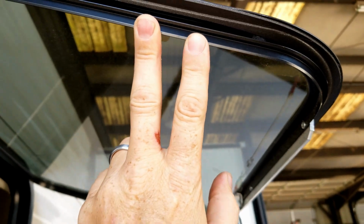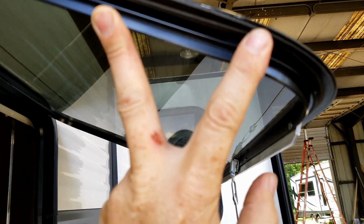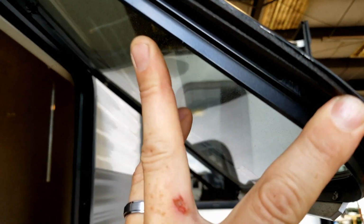So one thing that you can do as a consumer while you're exercising these windows and make sure they work properly is you can take a small amount of lubricant such as silicone spray or Vaseline, something of that nature, and rub it on this seal all the way around the window, and then you won't have a problem with it sticking.